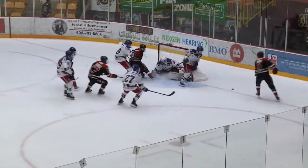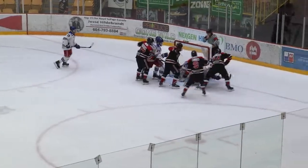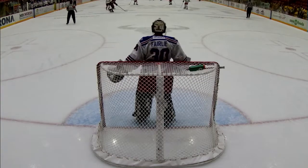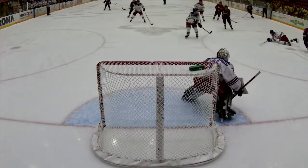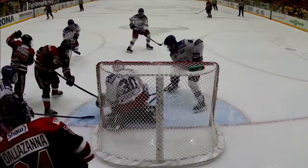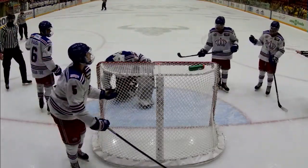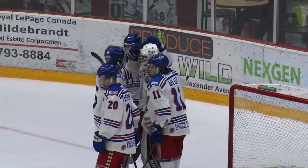Can they take the goal? There's a shot to the goal. It's stopped by Jordan Fairley. Another great save from the Spruce Kings goaltender. Another chance. It's stopped by Fairley. Puck's still loose in the blue paint. Fairley, another save, and they score! Merritt Centennials, Ben LeFranc's goal ends up being the big one for PG.